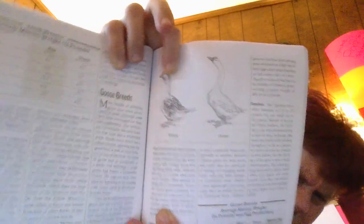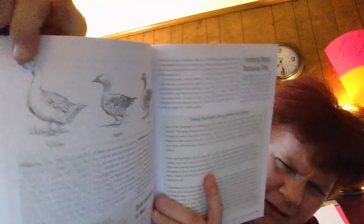The yellow goslings have patches of gray down when they hatch, and some people claim they can distinguish female from male goslings by their higher ratio of gray to yellow. All right, and there's the African goose, and there's the Chinese goose. And there's the Emden goose, right there, that one.